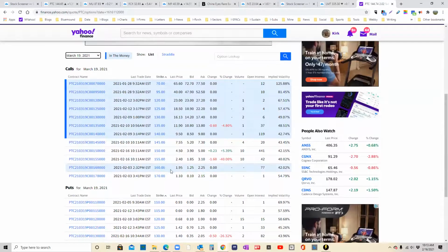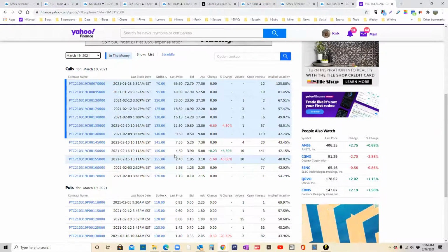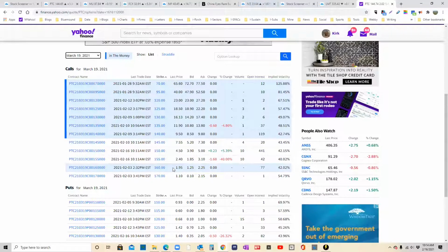And we see, okay, well, the 160 gets us about $2. So if we got called away at 160 and had another $2 built in, it's not that big of a deal. But the question you should be asking yourself is just how much should you be selling in the first place, or should you be selling two covered calls, one right at the money and then one a little further out? And that really is going to depend on your risk tolerance.